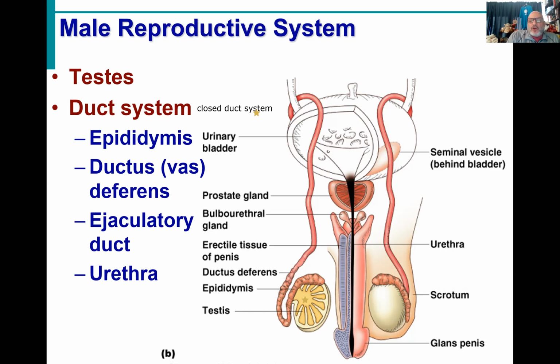That ductwork system includes, but is not limited to, these four major structures, although as we'll see, there are some additional structures inside the testis as well. And so that ductwork includes the epididymis, the ductus or vas deferens, the ejaculatory duct, and the urethra. And remind me again, how many regions does the urethra have? 3. 3, excellent. There's the part of the urethra that passes through the prostate, which was called the prostatic urethra, excellent. There was the part of the urethra that passes through the levator ani muscle. What was that? Membranous urethra. Membranous, and the part that passes through the penis, spongy or penile urethra, or cavernous too. Excellent. Perfect.